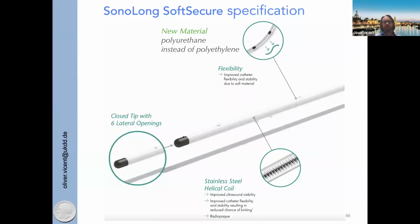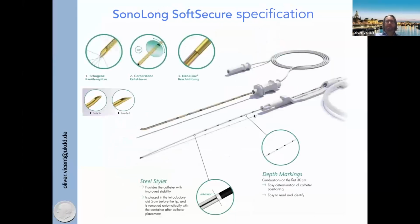As I said, the catheter has a closed tip and six lateral openings. The catheter has a stainless steel helical coil to prevent kinking. The catheter also has a metal or steel stylet, but this steel stylet ends 5 centimeters before the needle tip. So we have a stiff part of the catheter to improve stability while threading the catheter through the needle. And we have the first 5 centimeters that are very soft to allow the catheter to coil up at the target space and to avoid penetrations of the surrounding tissue.